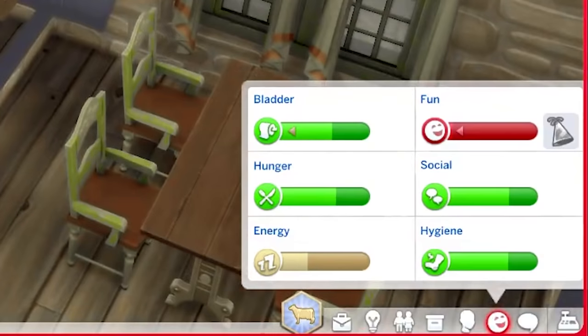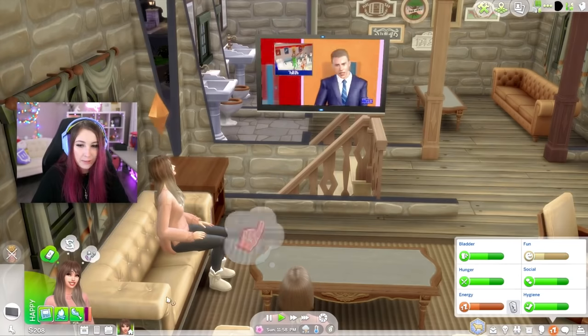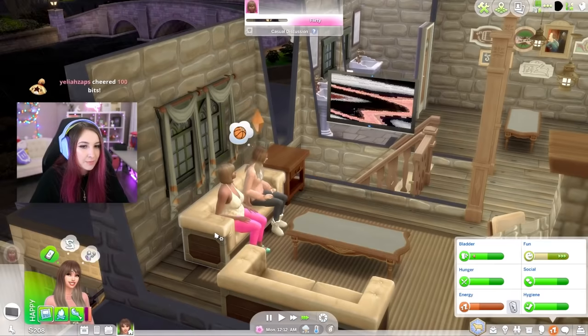Your fun sucks though. There was a TV upstairs. Let's just go watch whatever they have on. Okay, this is helping. Maybe we should just sleep here on this couch. I mean, these places never clean.